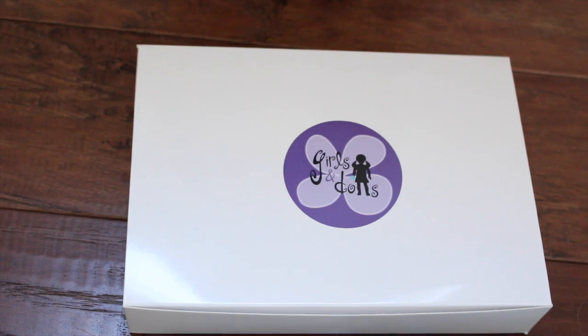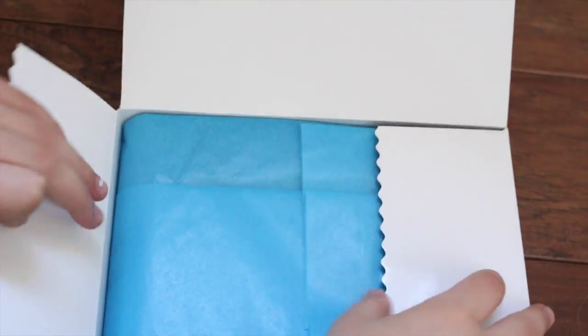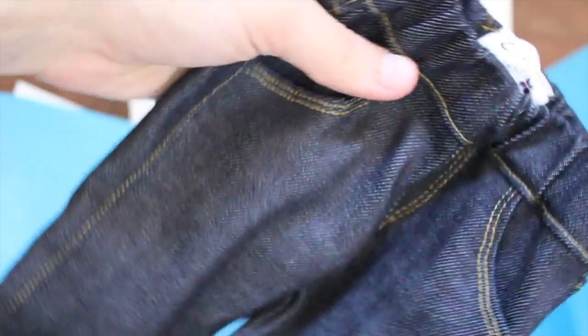And I can't contain myself anymore. Okay, so I'm just so excited. So we're just going to get this open and stop rambling. Okay. So, here's the amazing tissue paper. And this is my favorite part, okay? Look at this. Oh my gosh, and it's just dying inside right now. And look at the detailing. It's just cute. I love it. And then I just bought some jeggings because I need them. So, these are the jeggings.